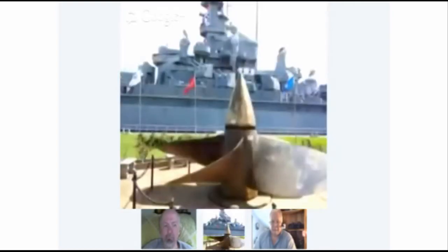This is Jared Budlong with Virtual Photo Walks here at the Battleship Parkway in Mobile, Alabama with the USS Alabama. Just want to take you for a quick tour and see what we can see. Alright, we're actually standing right in front of it, right past the gift shop. We've got one of the propellers standing right in front of me.